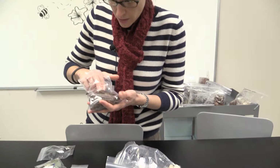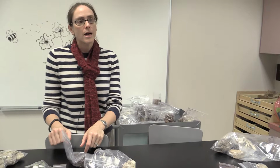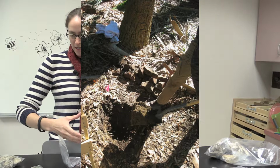Yes, so this is everything that we've dug this past semester in the fall of 2016. I have another box, basically a box that reams of paper come in, and that's from the spring of 2016. Earlier in the year, we did what's called a survey. We went out and we dug 25 shovel test pits, which is basically just take a shovel, dig straight down. What are you finding? Are you finding any artifacts at all?